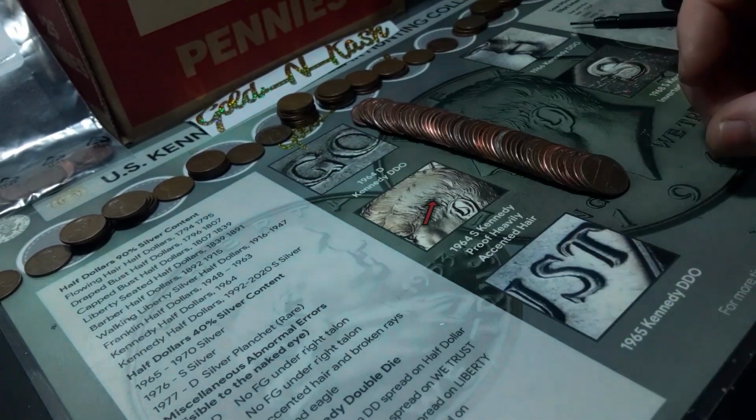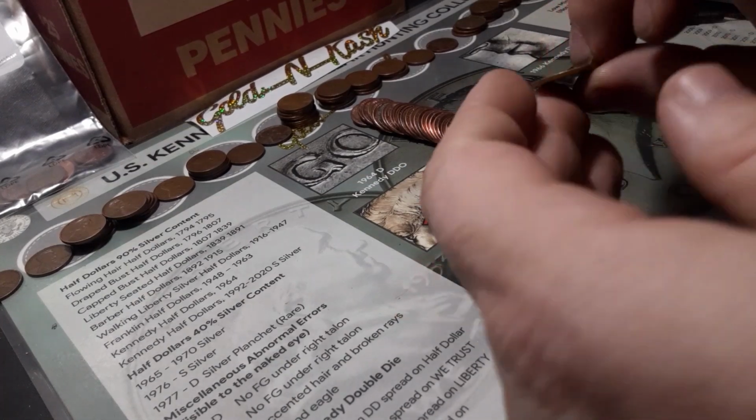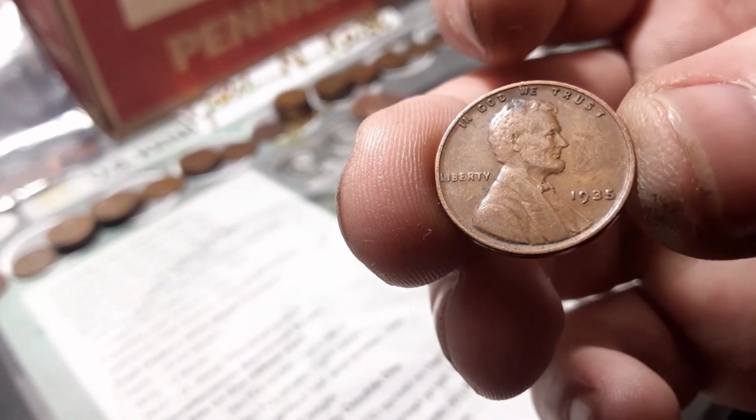I see a Canadian already. I see a wheat cent right there. So we do have one. We got a 1935 out of Philadelphia. Check that one out. 1935 Philly. That's one so far.